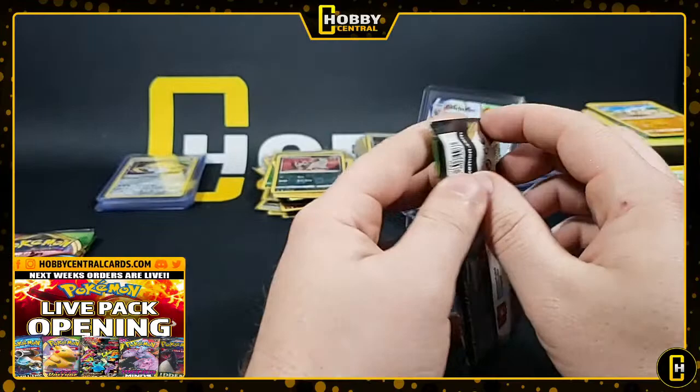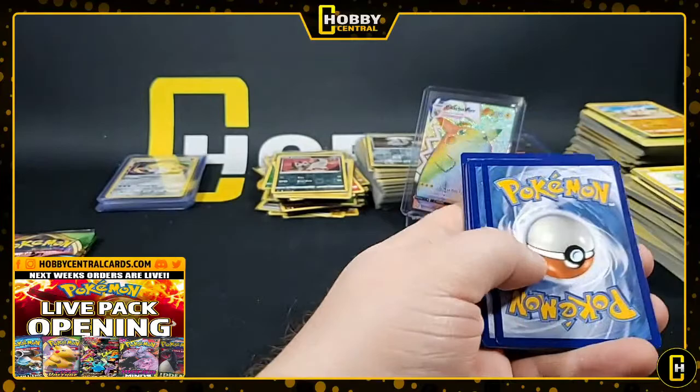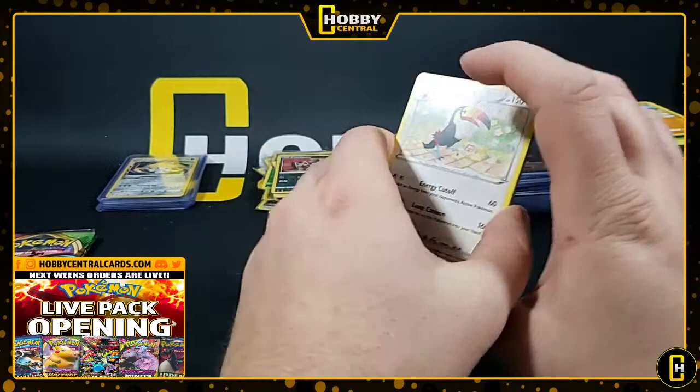If you don't sleeve a Zard, you have an issue, right? Even that one, you know, it's probably worth a quarter. But still, it's just, I don't know, man. I can't not do it. Three amazing rares? Not so much.